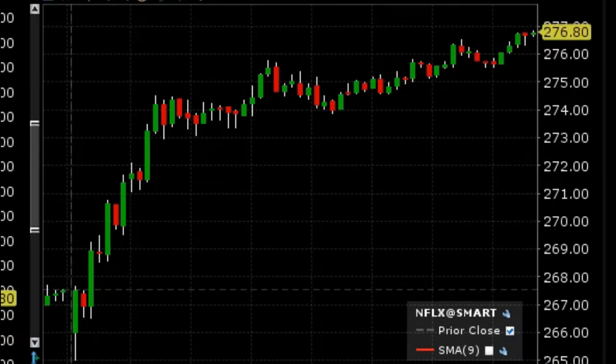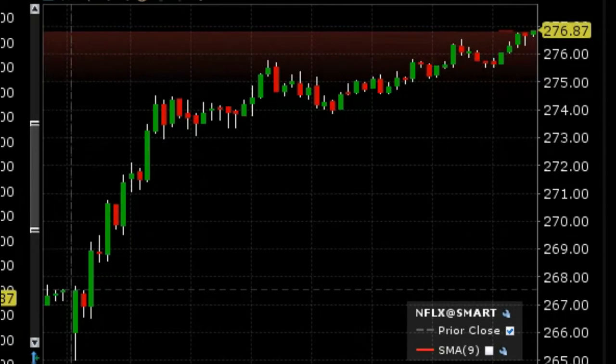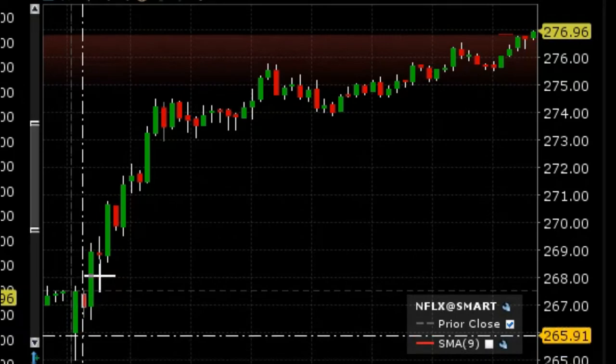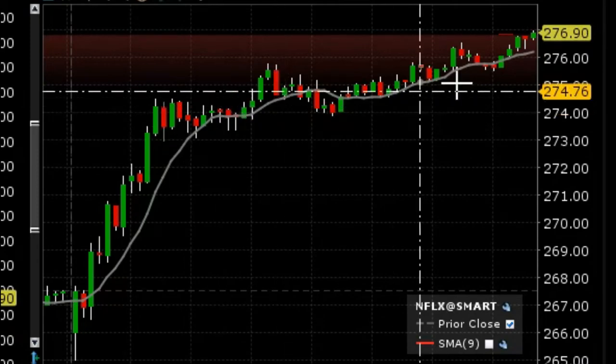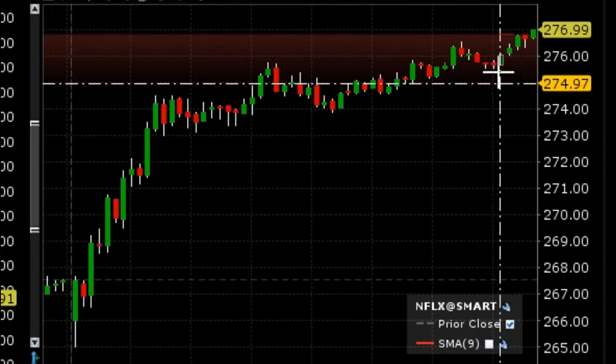NFLX, we're going to take this for a short right here at the ask if we can get hit. All right, we are in. We're in NFLX short at 276.83. This thing has been climbing all day. Look at this thing. It opened and it just went and went and kept going and hasn't stopped. So we think this is due for a pullback here.